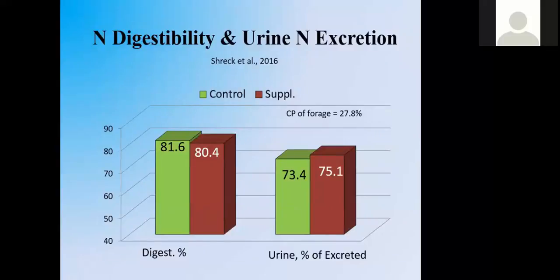Similarly, with nitrogen digestibility and urinary nitrogen excretion, we saw no effect from supplementing animals in this study, again, where intakes were limited to 1.5 times maintenance. The amount of nitrogen excreted in the urine is about 75%. That's very high compared to what we typically see, but this is just a demonstration of the high protein value that's in this wheat forage.